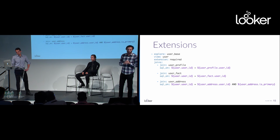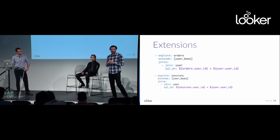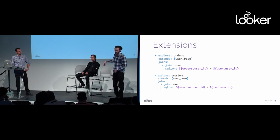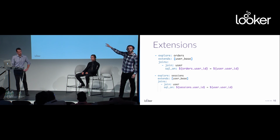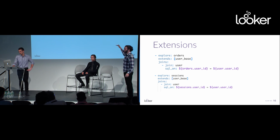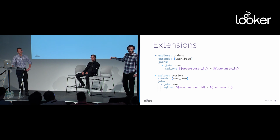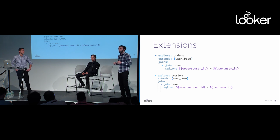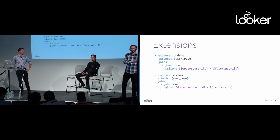And what I can end up doing is, now let's say I want to create an orders Explorer and I want to bring in all those user attributes. Rather than redefining all of those joins, essentially what I'm doing here is extending that user base Explorer that we just saw. And what that's going to do is automatically bring in all of those other joins that we saw. So I don't have to redefine the joins here, and I can also reuse this again. Let's say I want to bring in users to my Sessions Explorer, same idea. I can reuse that. Now it lives in multiple places. If I want to bring in more attributes to that base user Explorer, again, I'm going to one place, updating the join logic, adding in more joins, changing what fields are exposed, and I'm not having to redo it here.